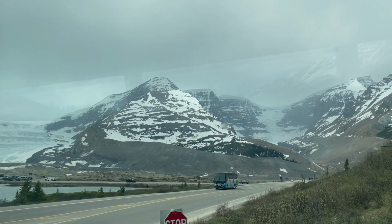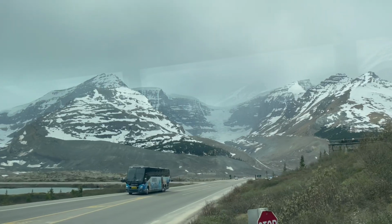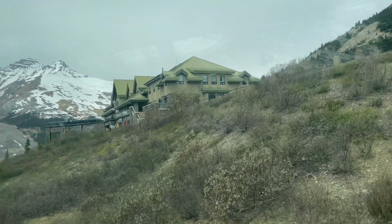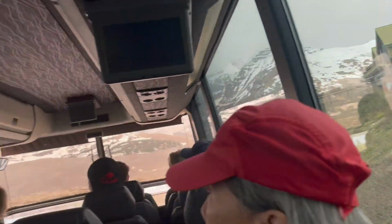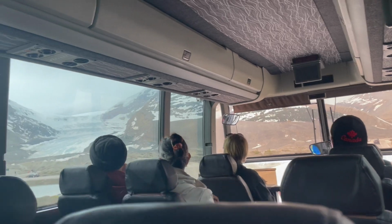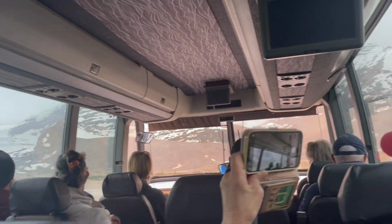And as I emerge onto the highway, guys, you're going to get your first view on the left side of the mighty Athabasca Glacier. The local Stony people of this region call it Shahatonga, which translates to big ice. So Shahatonga, that's a very fitting translation indeed.